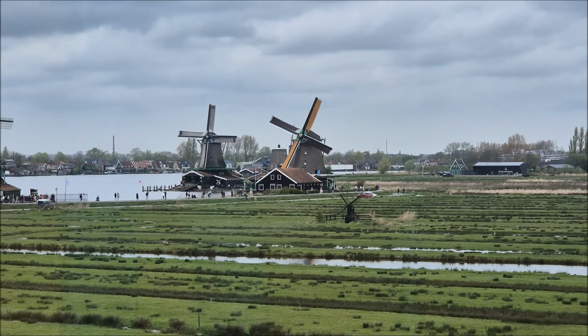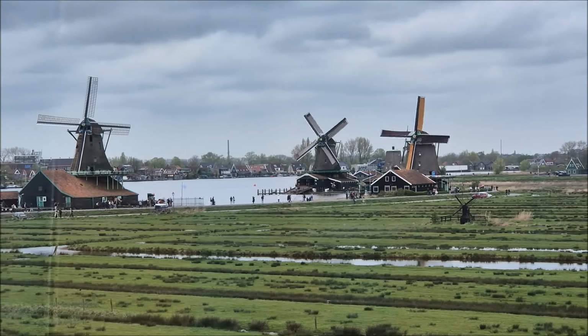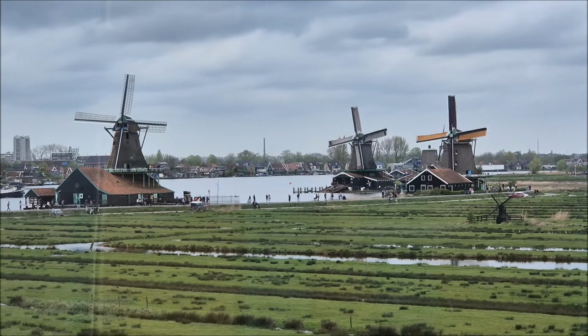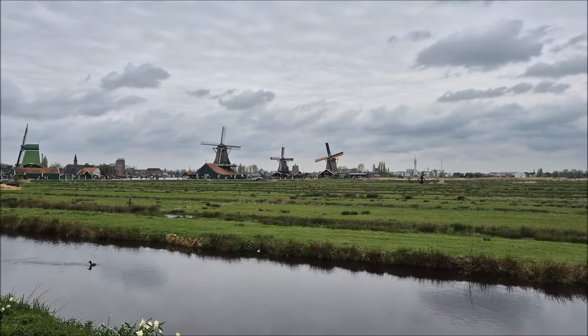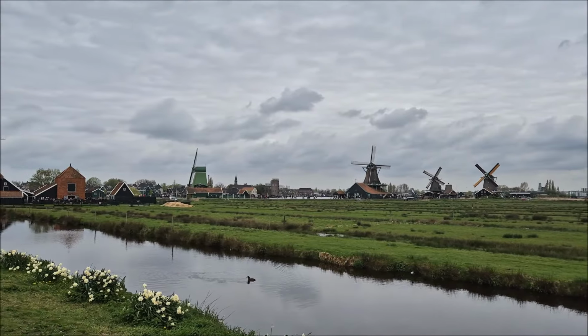Zaanse Schans is situated along the banks of the River Zaan, offering scenic views of the surrounding countryside and waterways. Visitors can stroll along the waterfront promenades, cross over quaint wooden bridges, and admire the picturesque landscapes dotted with windmills and historic buildings.